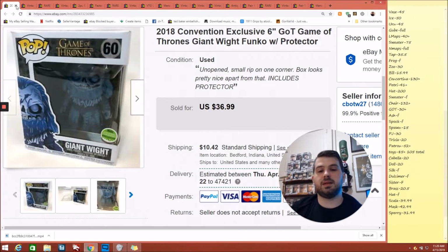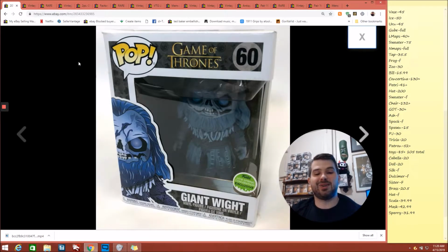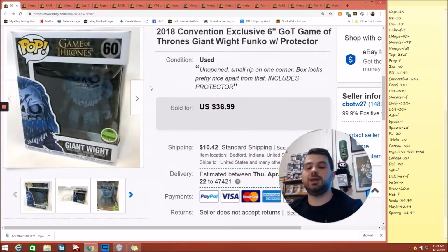Next, we got this 2018 Spring Convention exclusive giant white Funko from Game of Thrones. So I saw a lot on eBay that had this and 2 other Funkos that I wanted in it, and I knew that this one was going for like $40, so I paid $50 for all 3 of those, and I got the 2 that I wanted that are worth over $100 for $10, which is pretty sweet. And I sold this one. I accepted an offer of $30 plus $10 shipping, so it was $40 altogether.